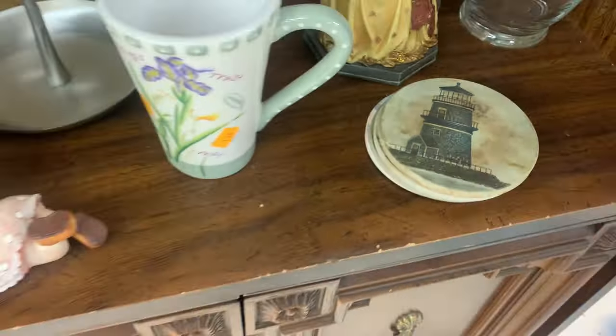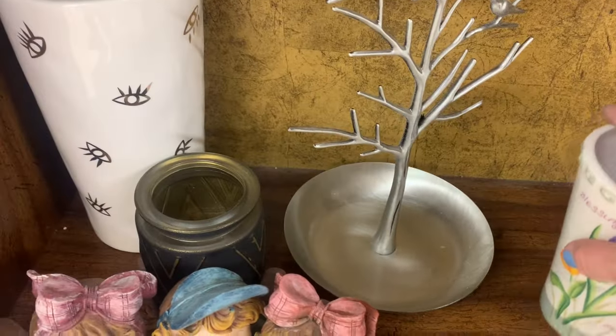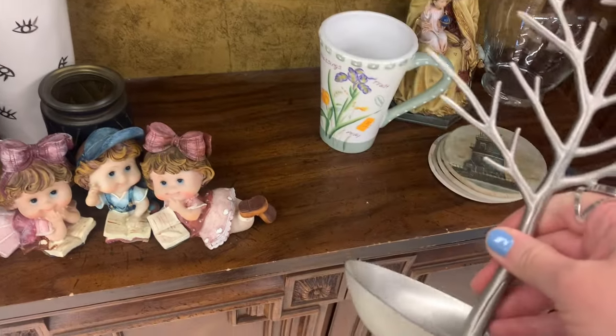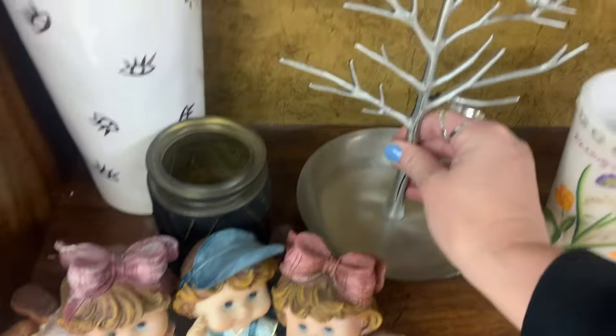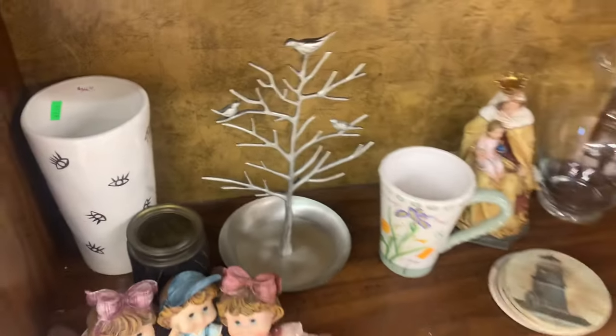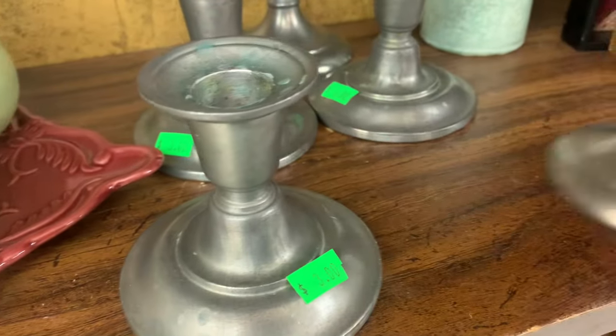I like these coasters too. A great idea if you ever want to do your own coasters is to get coasters like that and then Mod Podge something on the top, whether it's a napkin or your favorite paper. Guessing that might be a tree to hang jewelry and stuff on. It was a little wobbly, but still a very, very cute piece.